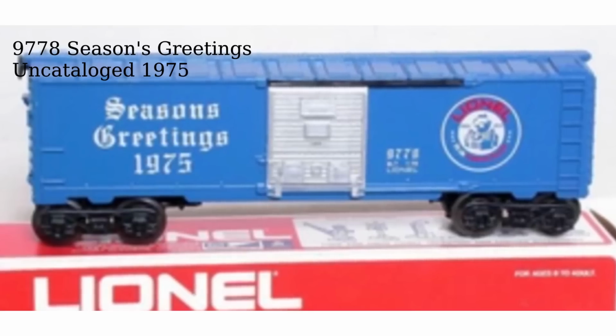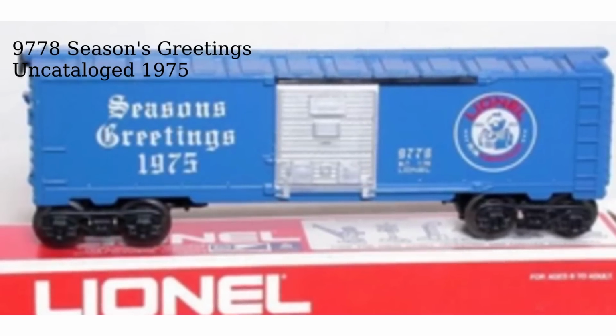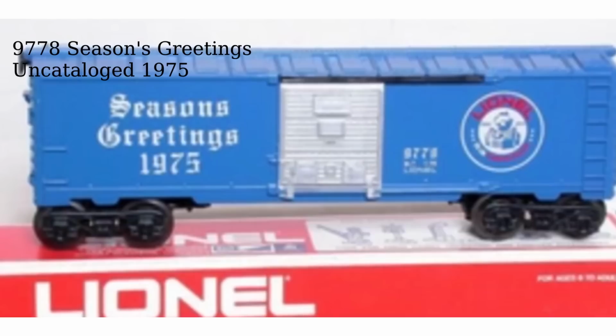At number 10, we find the first Christmas boxcar on our list, and it's doubly collectible as it's a 75th anniversary edition. Yes, it's the number 9778 Season's Greetings Lionel 75th Anniversary Boxcar from 1975.